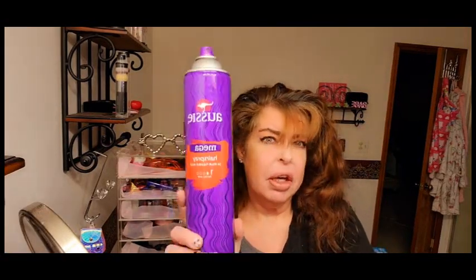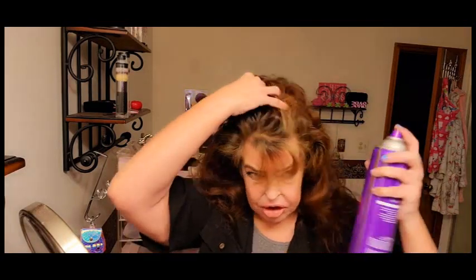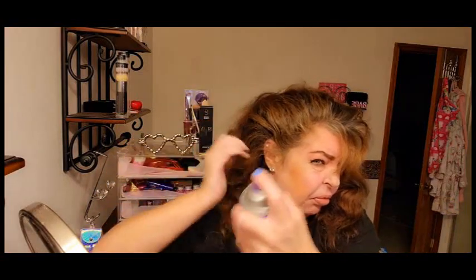This is the Aussie Mega Hairspray, you guys. It smells so good. Sometimes I just use this just because it smells so good. Smells like a perfume.